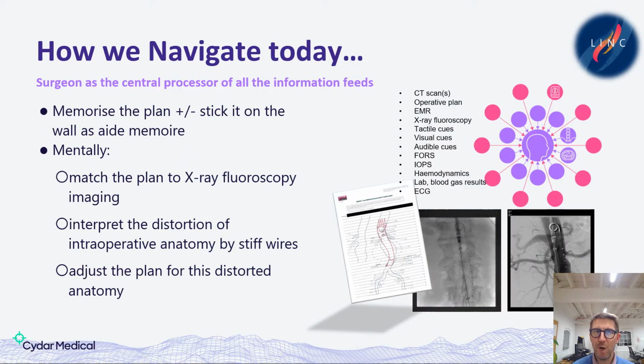When we then come to operate, we have that piece of plan. We may bring it with us, we may tape it to the wall. But mentally what we're doing all the way through the course of the procedure is remembering that plan and what we know about the preoperative CT, the kind of static imaging. And we're interpreting it in the light of the dynamic data that we're getting through the course of the procedure.